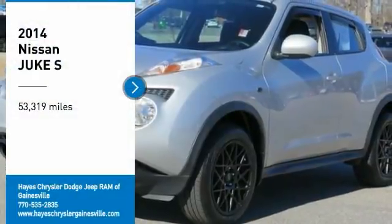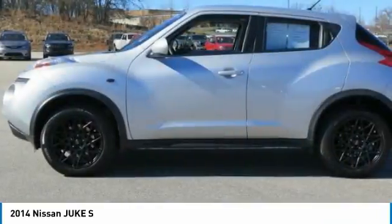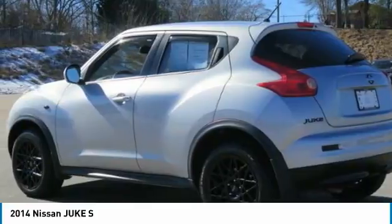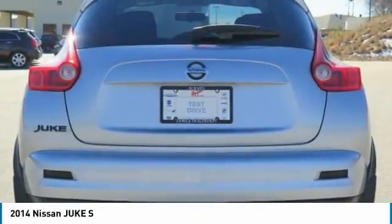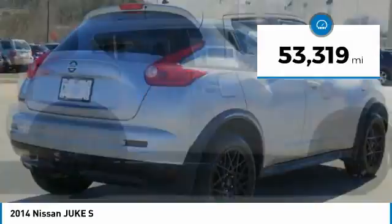Looking for the right vehicle? Check out the 2014 JUKE. The JUKE is an adaptable and intelligent ride where handling meets turbocharged performance. This unique, sporty compact crossover fits your personal style perfectly. This vehicle has less than 55,000 miles.